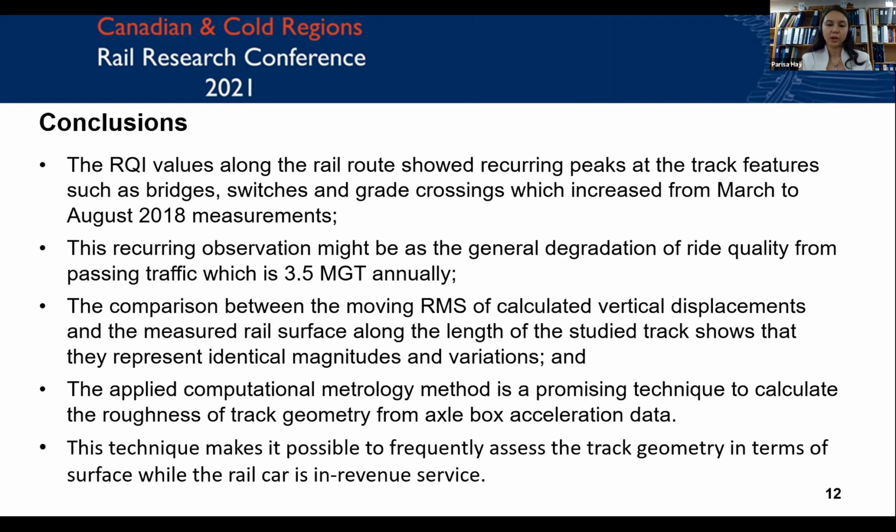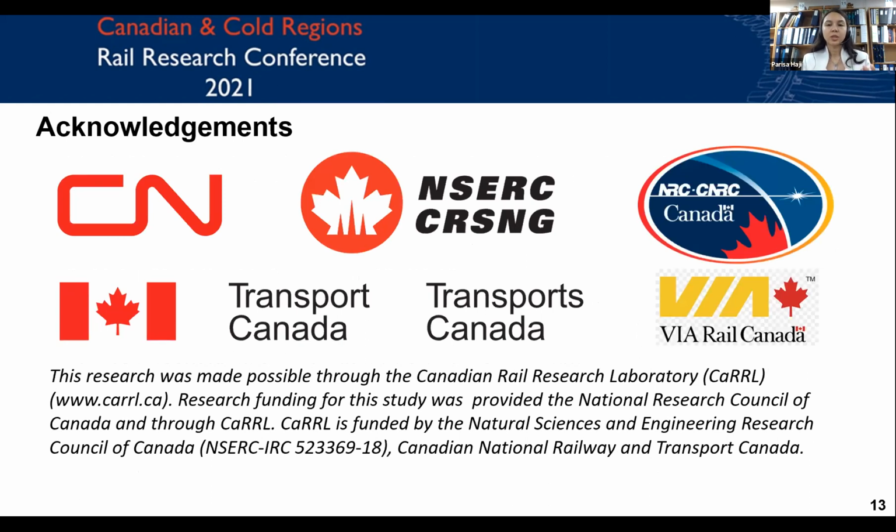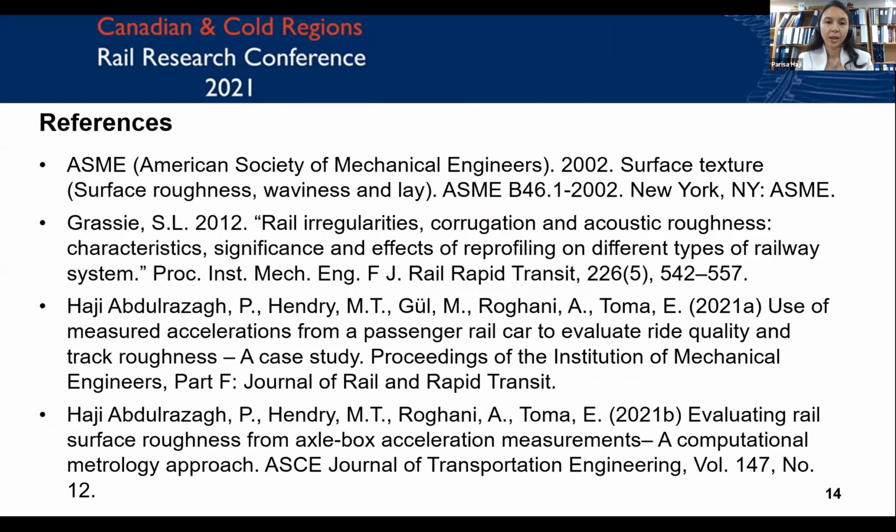is in revenue service. I would like to thank the National Research Council Canada for motivating this research, for sharing collected data, and for partial funding for the research. And I also gratefully acknowledge the collaboration of VIA Rail Canada, particularly assistance provided by Paul Turbachi, and also acknowledge support of TransCanada and Canadian National Railways for supporting Carl.